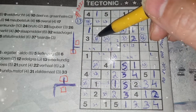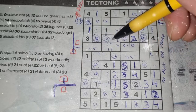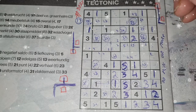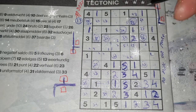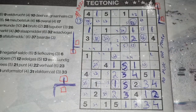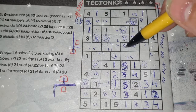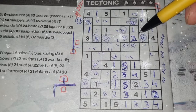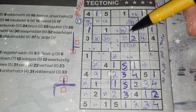If we place a 5 here, that box will be 5. If we place a 2 here, this box will be 2. Those two boxes will be 5. And not easy at all, this one. Need to think hard. And a lot of markings. But I know 5 and 1 are okay. Five and a 1. This should be also 5 and a 1.